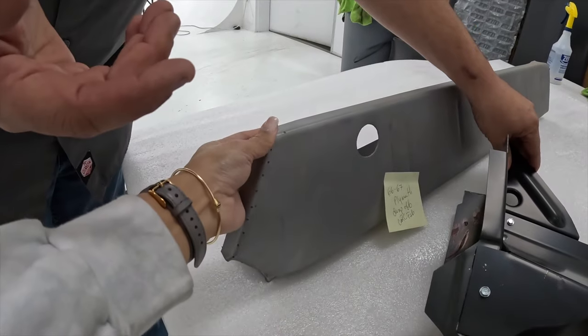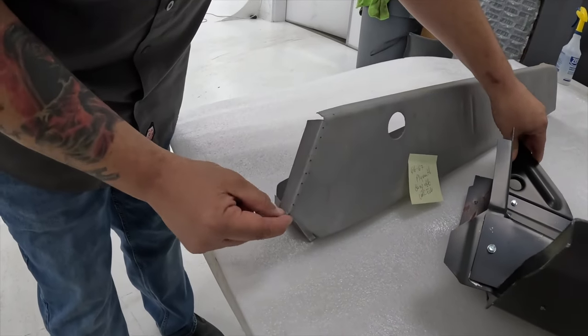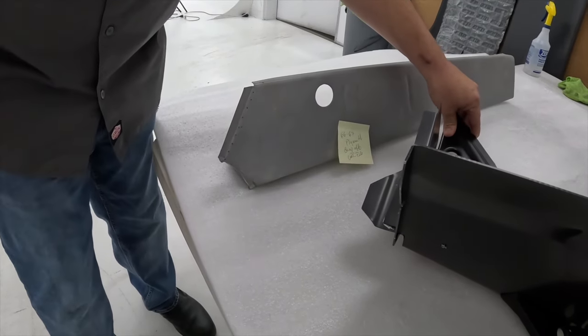No, we're not the cheapest on the market. We're not the most expensive, but you get what you pay for. Options. Look at this. Yeah. What are you gonna do with that? You have to fill that. Look at that. And this is a brand new part that we purchased that you can purchase online. And this is what you're getting.